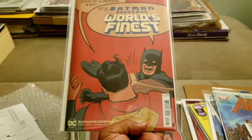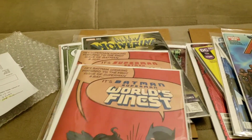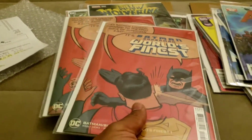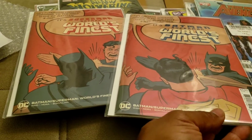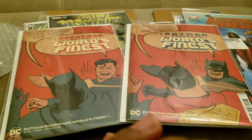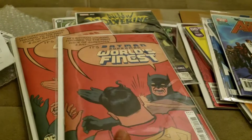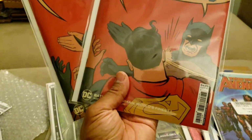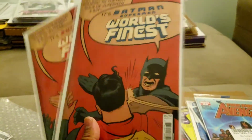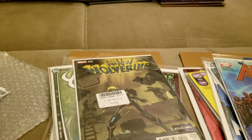I think these might need a little light press too, but I'm gonna try to get the 9.8. Look, 9.8s are not supposed to be perfect books. They can have the most minor defect, and they can make a 9.8. So I think these can make the 9.8, but with the strict grading that they have right now, they might not. We'll see.